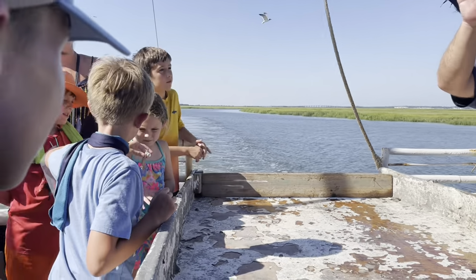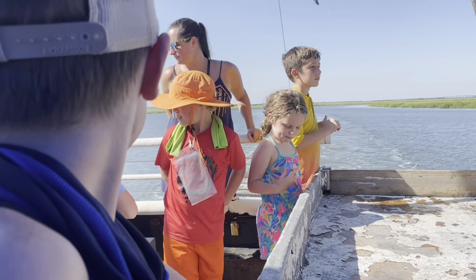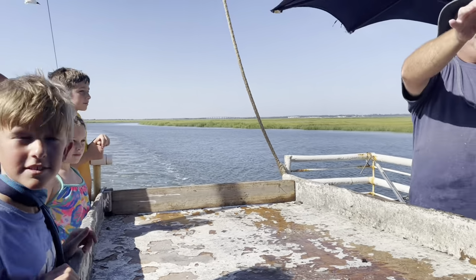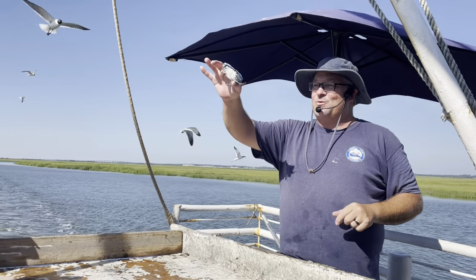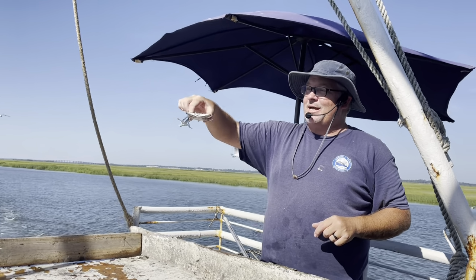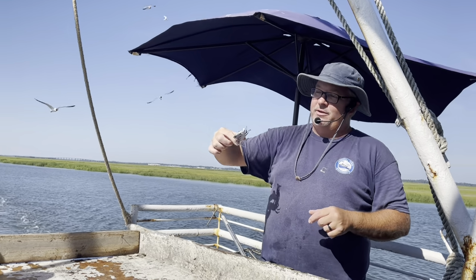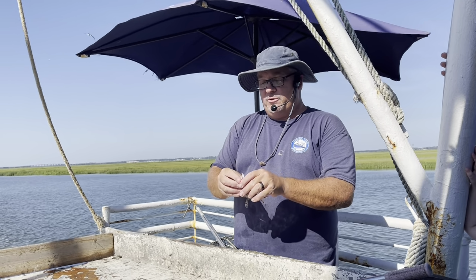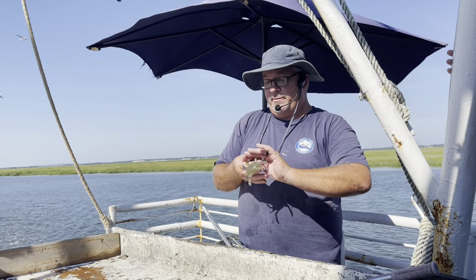You can see the back pair of legs I'm holding on to, they're flattened out like little paddles. Those are their swimming legs. They can rotate these in little circles over their back to swim through the water, and they swim sideways through the water very well. I'm going to hold on to the claws here. I'm going to let you not have to worry about those for a moment.